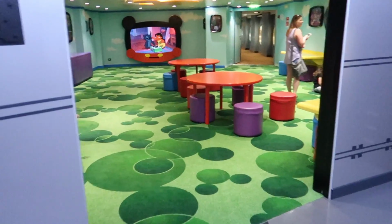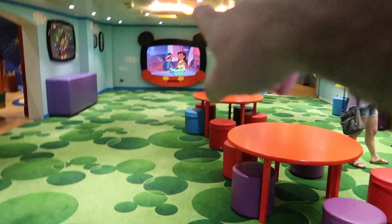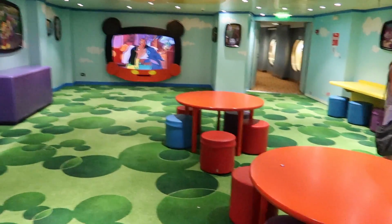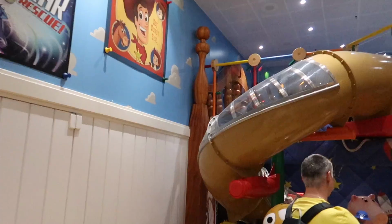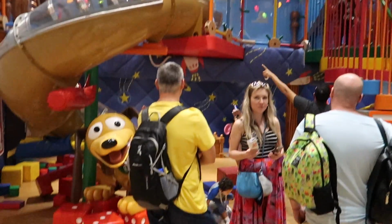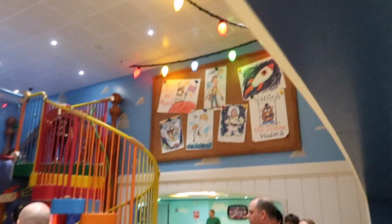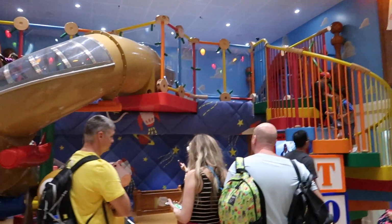And then walking out of the Marvel area, you'll see we have another movie over here playing Lilo and Stitch. This space is obviously much more Disney themed. Big Mickey magnet board over there. And you'll see over here we have Andy's room. Giant Slinky Dog slide, stairs, the blocks, all of the lights up there. This is so much more spectacular than I imagined.